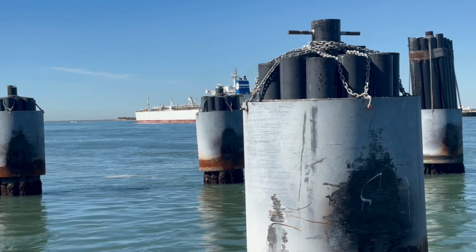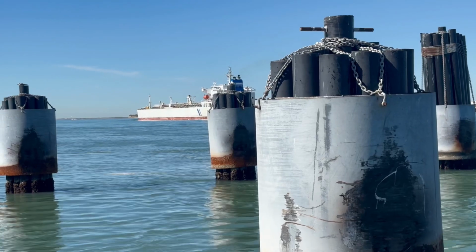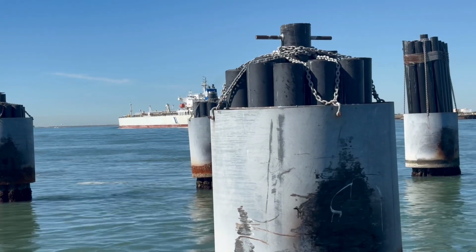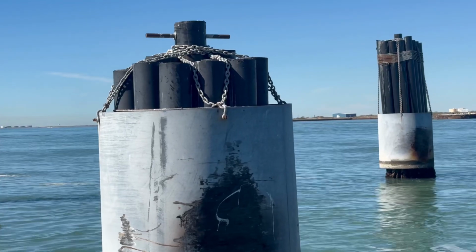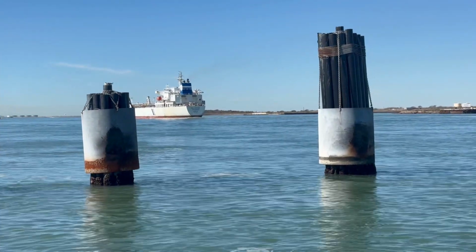That ship was called the Hell's Point Progress. Pretty interesting. I came over to Port A to meet a friend and hung out and did some videos over here. And I'm going to head back to Rockport and find a nice quiet place to take a nap.